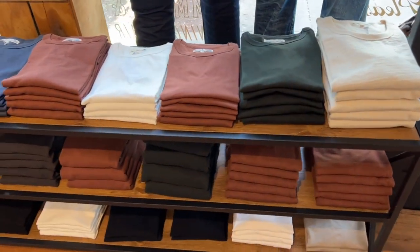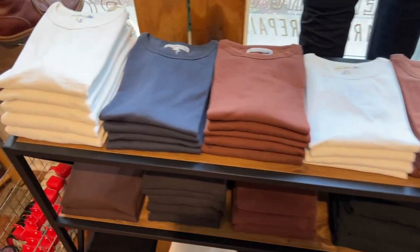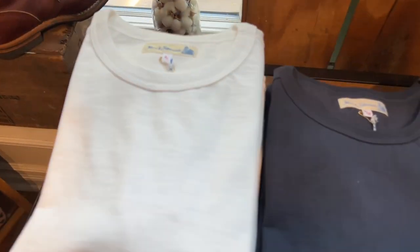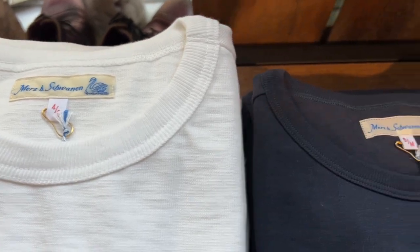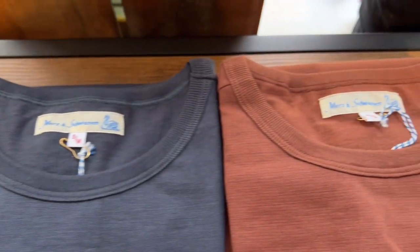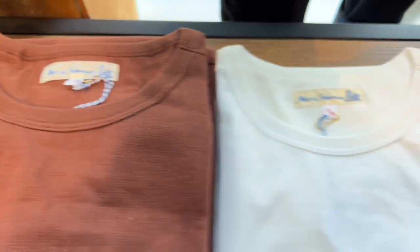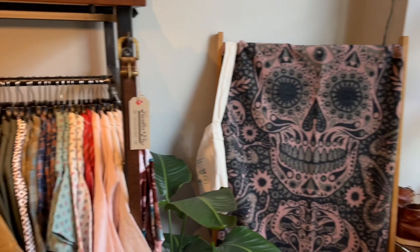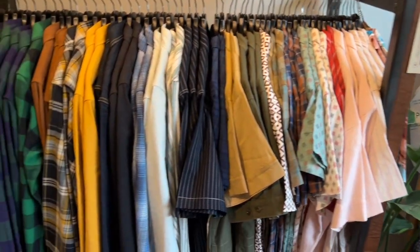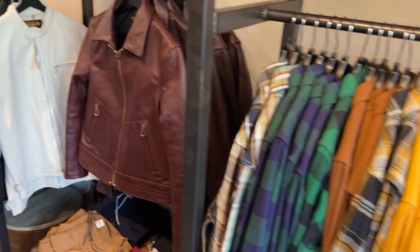While we're walking through here looking at this amazing selection of products, I'm just going to read you some of the stuff from their mission statement on their website. It says here, Franklin and Poe is a reflection of the community in which we live. We take inspiration from the history of our city, our hardworking neighbors, and the friends and family that surround us. We offer a collection of quality clothing and durable goods for both men and women, with an emphasis on products expertly and ethically made in the USA, Japan, and Europe.